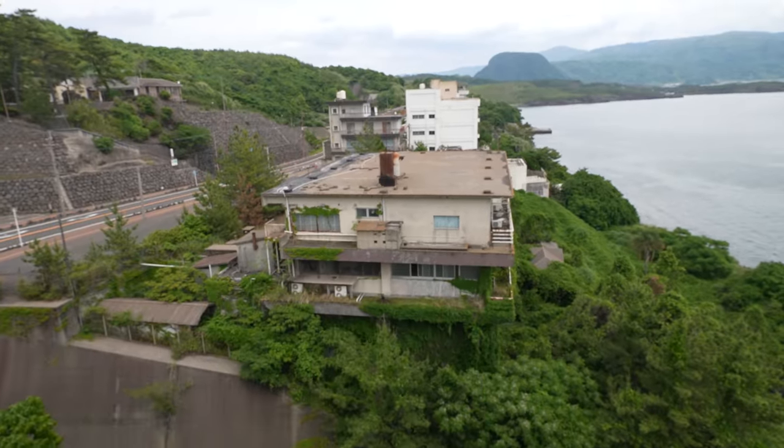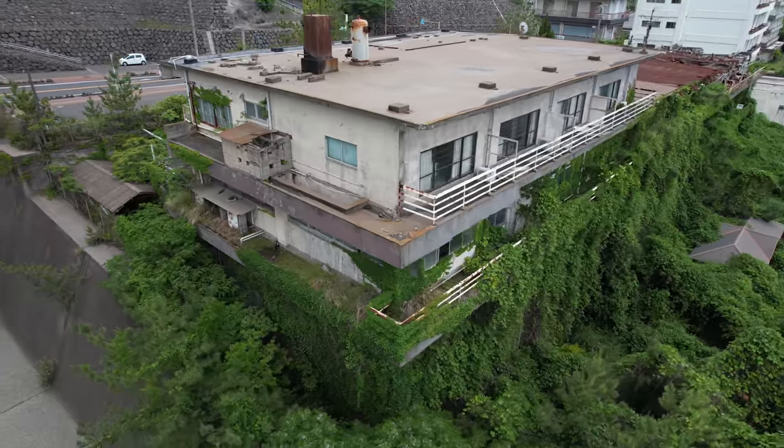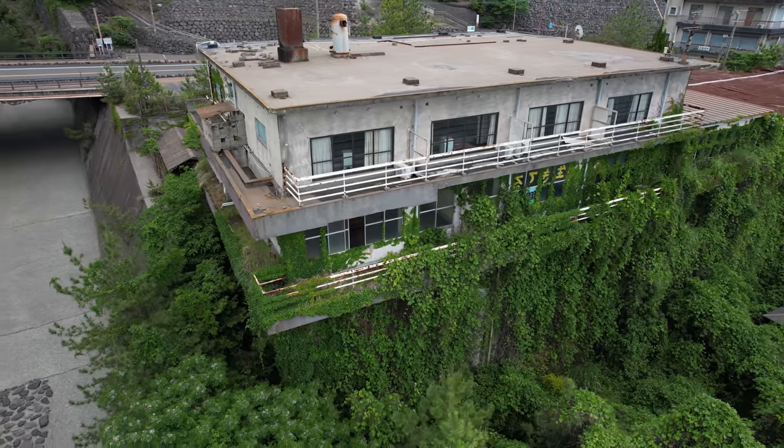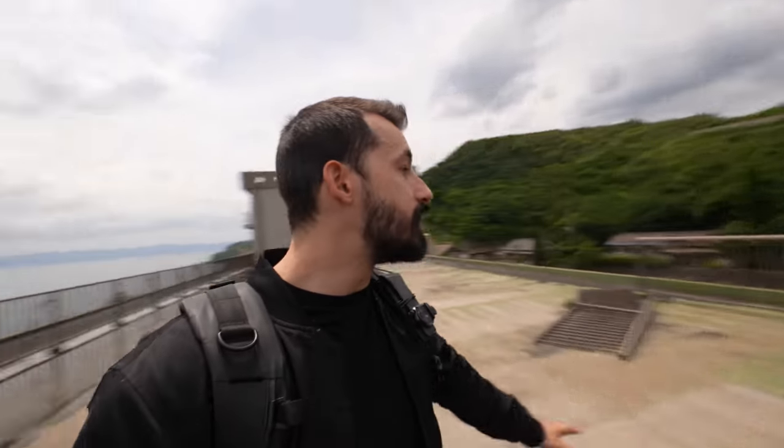It's really unfortunate that it went out of business, but it's definitely not the only one. Sakurajima is filled with abandoned buildings and properties. When I did my documentary last year about what it's like to live on an active volcano, I almost did an entire angle about just how many abandoned properties there are, because they are everywhere. I am really, really glad that I came back and did this one though. Dude.